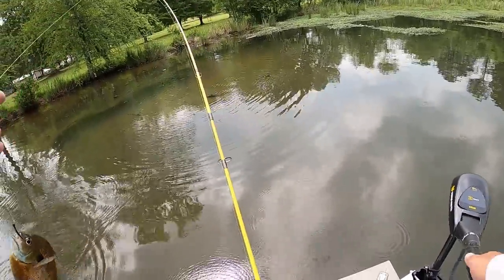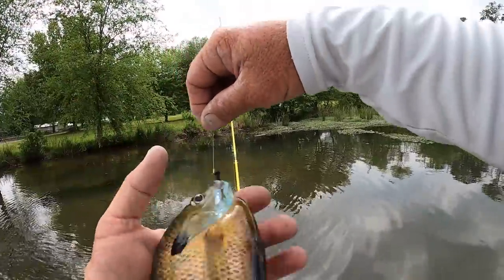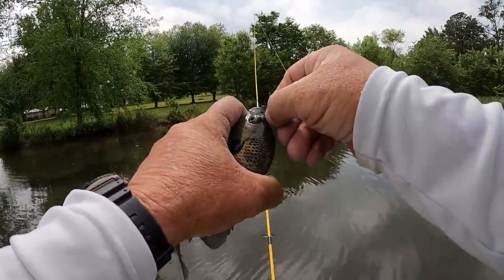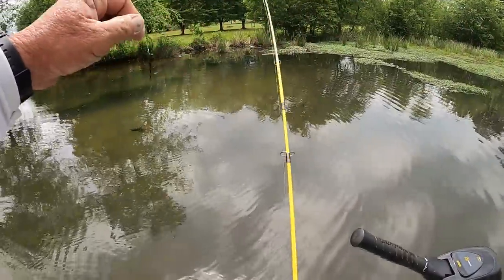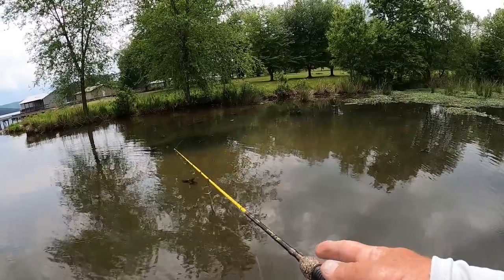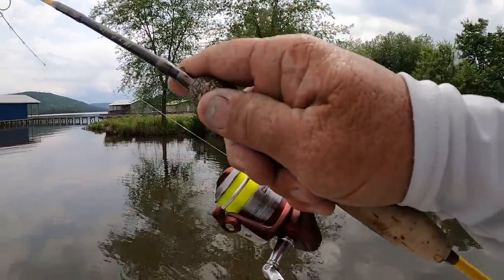You're talking about having some fun with a fly rod, backing off right here. Oh my goodness, you can have a ball right here. I'm gonna go get me a fly rod. And I see all kinds of fish right there. Let's just make a short little pitch and see what happens right here. Look here.